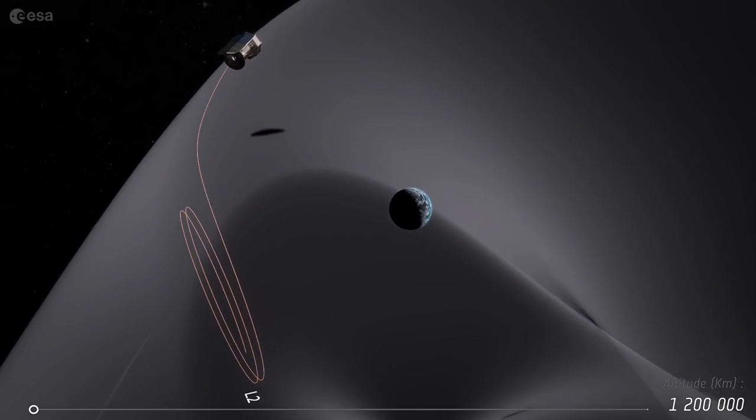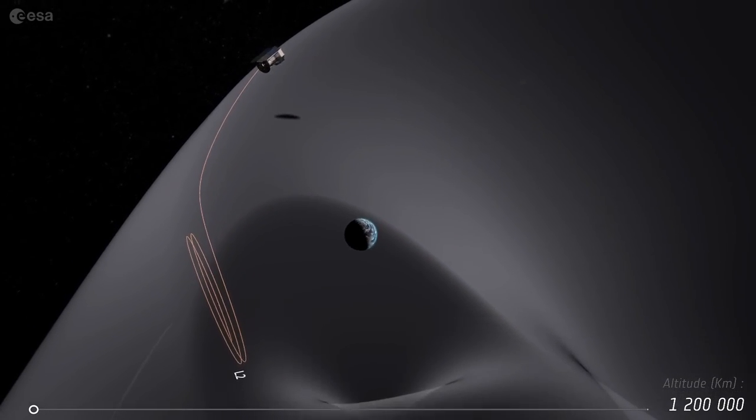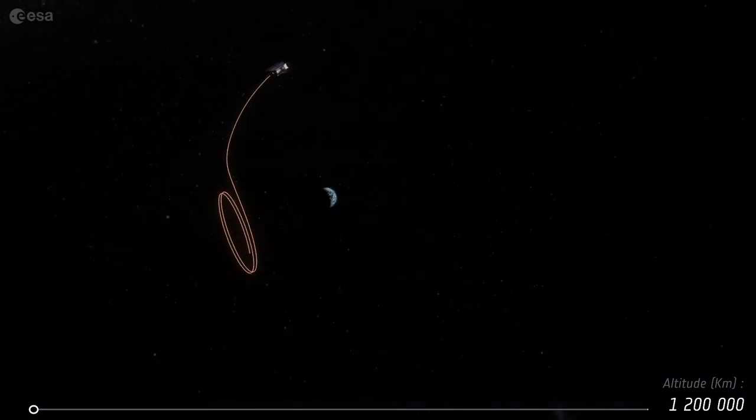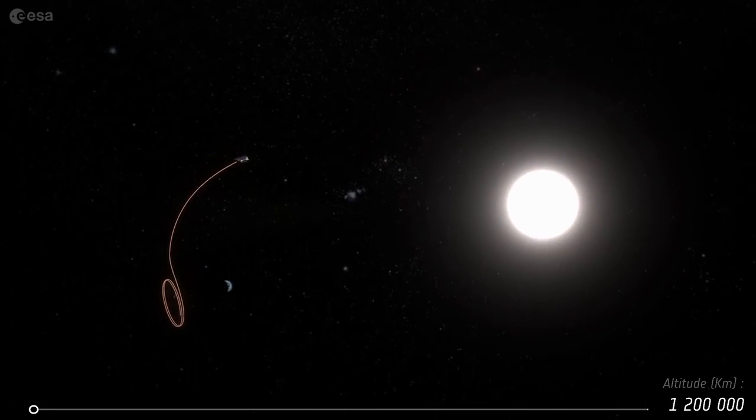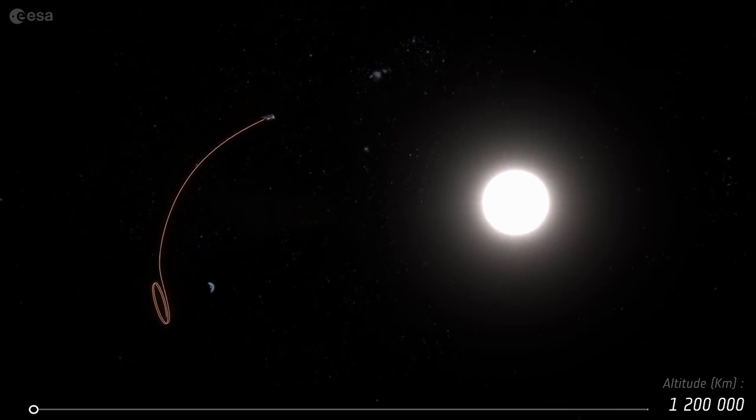To prevent a return to Earth, ESA's former Herschel and Planck space telescopes have used their remaining fuel to bring them into an orbit around the Sun. The risk of a return is now close to zero.